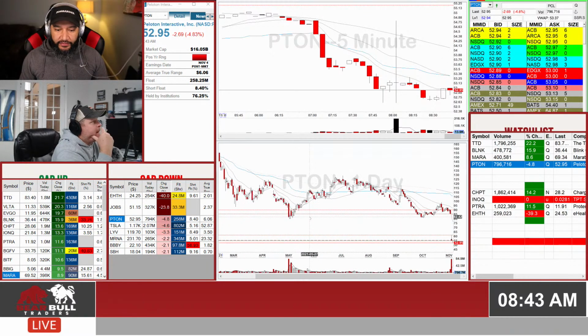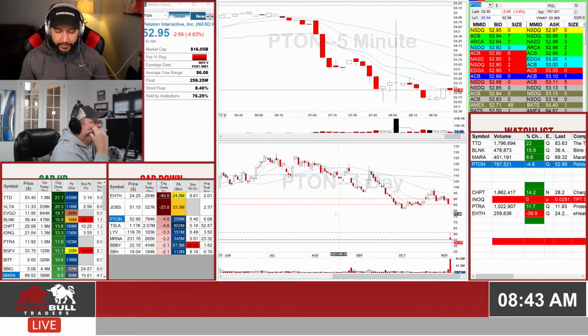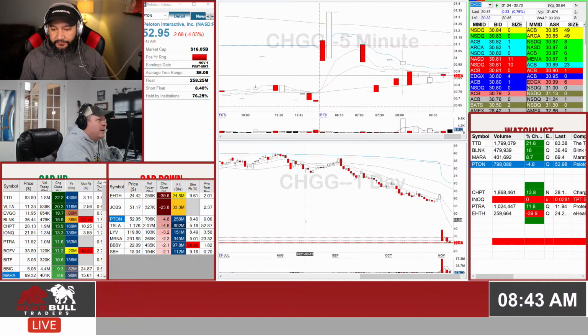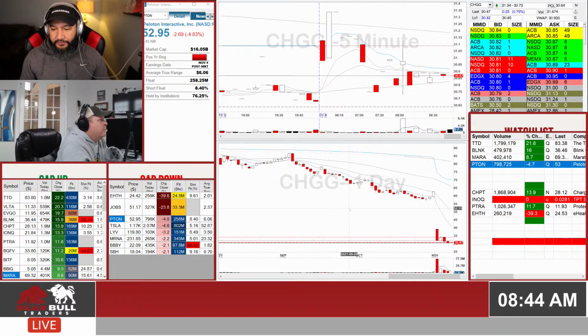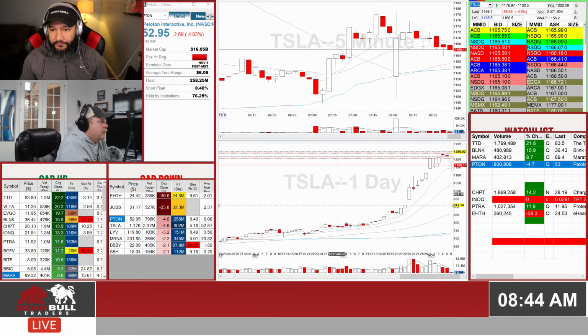Agree 100%. You just don't know, but CHGG is a good example of something that looked so extended when we started the day, and it was an all-day fade. CHGG earlier in the week when it had earnings, it might have been Monday or Tuesday. I mean, look at that one solid red candle. It never bounced. It never came back, and it's continuing to fall. It might be good for something now, but you can't go in with that mindset. I think it was 50% red that day and still just bled all day.